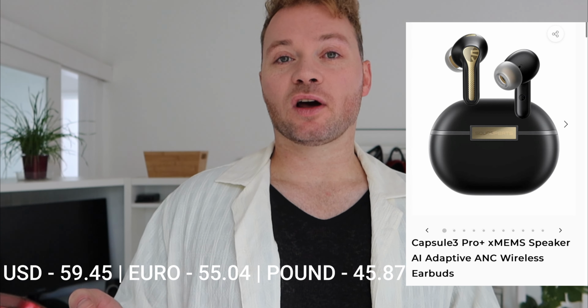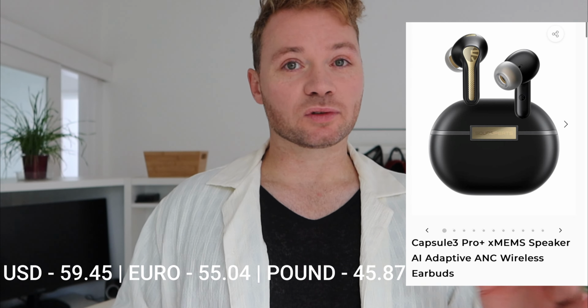They are pretty inexpensive. We're hoping that they're quality as well as inexpensive. These do retail for $89.99 Australian dollars, and I will do the conversion. It says on here on the website, the Capsule3 Pro Plus XMEMS speaker AI adaptive ANC wireless earbuds.